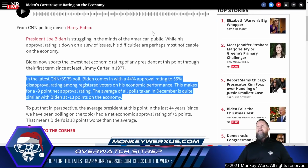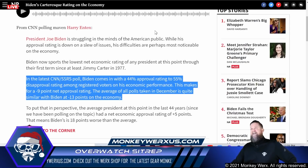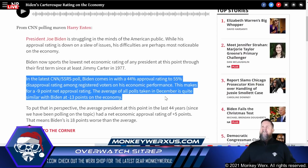This just came out. This is actually a poll that was put out by a far left organization, CNN. But this is kind of funny. The takeaway is the fact that he's at his lowest net economic rating of any president at this point through the first term since at least Jimmy Carter. But it also talks about he's got a 55% disapproval rating. I would agree with that.